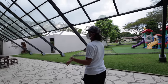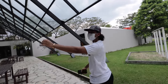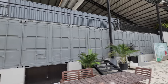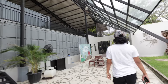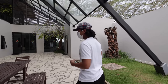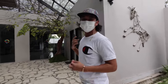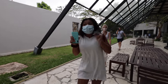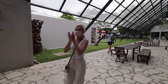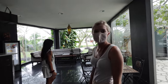Some more places to hang out. Wow. I love this design. Yeah, right? I was literally about to say that. All these containers. This is the cafe. It's kind of like a sports bar. We could have karaoke here one of the nights. You said the magic word. Karaoke? Where? Here, yeah. This is literally like a sports bar. So cool. We're gonna have it to ourselves.